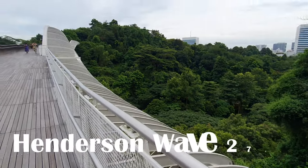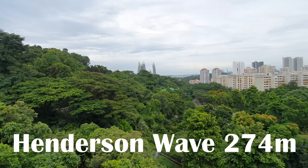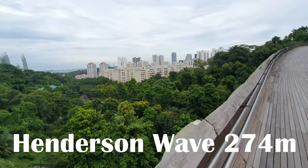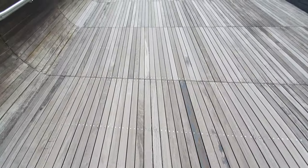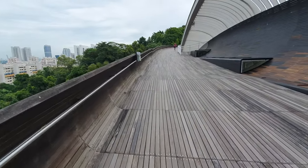Henderson Waves is a 274-meter-long pedestrian bridge. At 36 meters above Henderson Road, it is the highest pedestrian bridge in Singapore. It connects Mount Faber Park and Telok Blangah Hill Park.